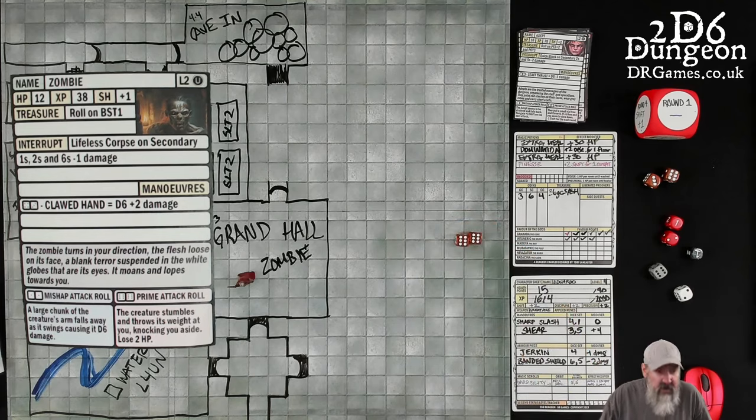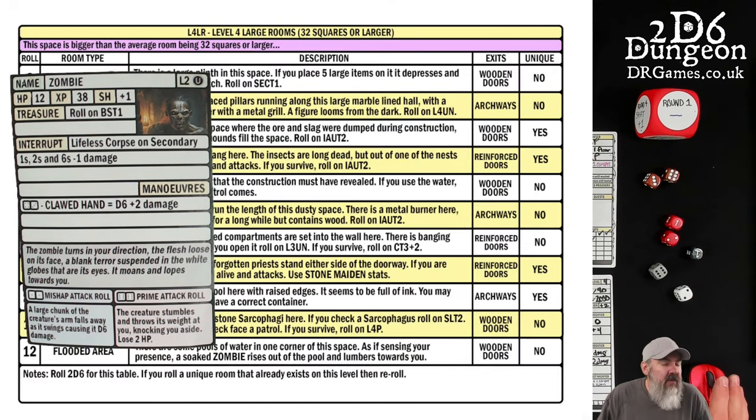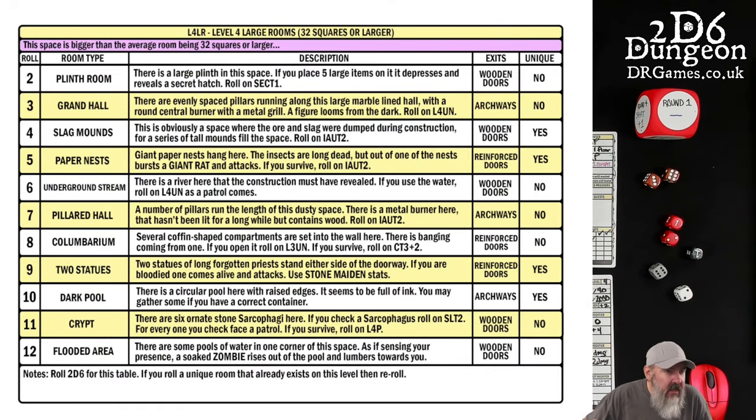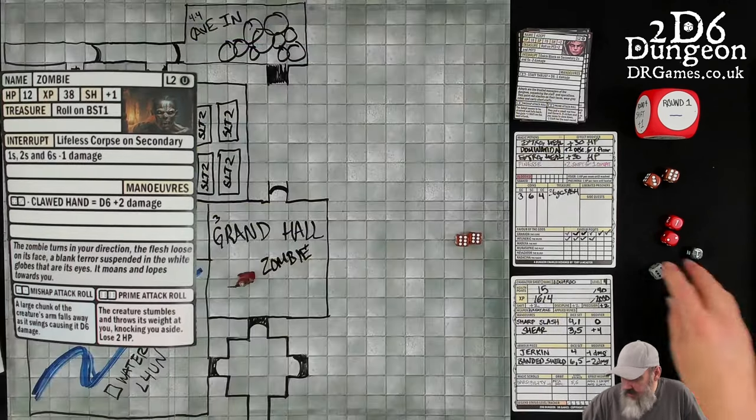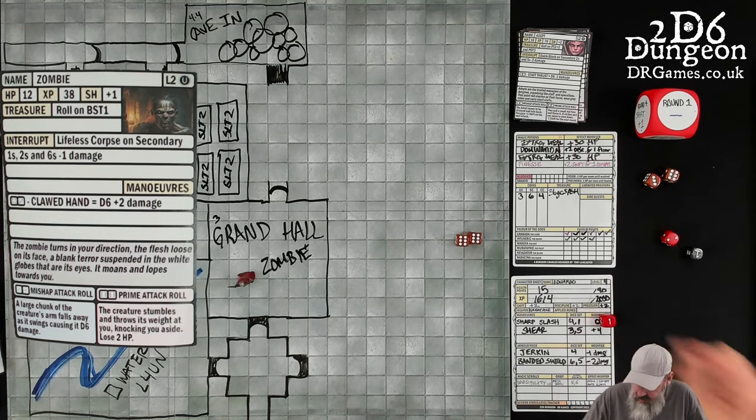We can knock that out in our sleep. Let's go ahead and do this. Did we get anything for killing this guy? Oh, that's the wrong chart. It was a large room, yeah? Level 4 large room. That's still in the way. No, it's just we're getting jumped by a zombie, huh? Okay, well, I can take on a zombie. So this guy has a 4, which my jerkin will prevent 1. So he's really a d6 plus 1. Secondary 1s, 2s, and 6s. So my sharp slash is a minus 1 damage.